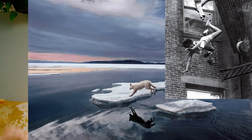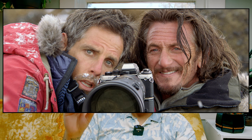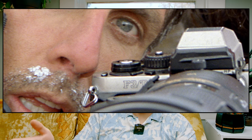But why? Sure, all these images were taken with F-series cameras, the F3 being the most popular by far, but what makes it this iconic? Put it in a blockbuster movie level. Sure, it's not nearly as popular as a Hasselblad that's been to the moon and back, but when The Secret Life of Walter Mitty wanted to depict a photographer who's a working professional and shoots film, they show him with an F3T. That's the titanium model, by the way.